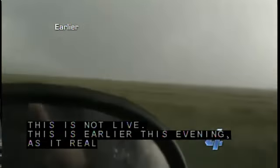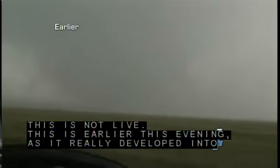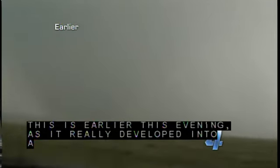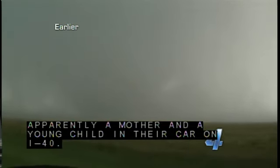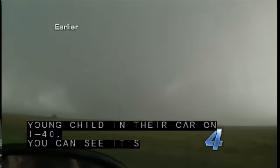This is responsible for 2 fatalities earlier today on I-40 when the tornado tracked down I-40 and killed apparently a mother and a young child in their car on I-40. You can see there it's wedge-shaped. Reed's quite close to it. The hood of his Dominator was ripped off. It was literally ripped off.